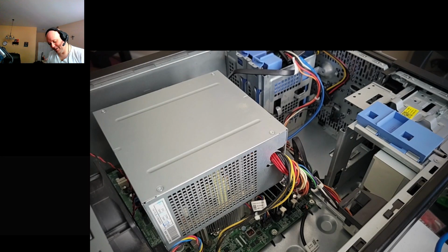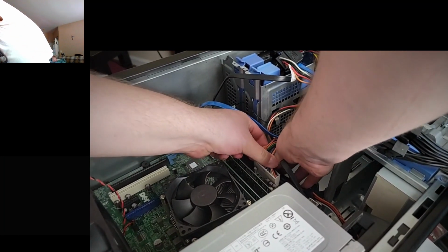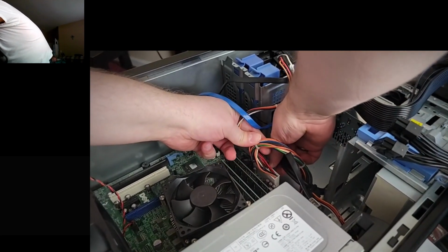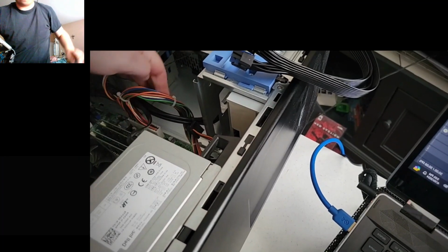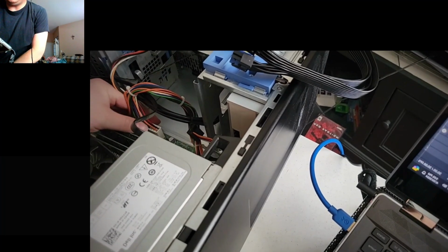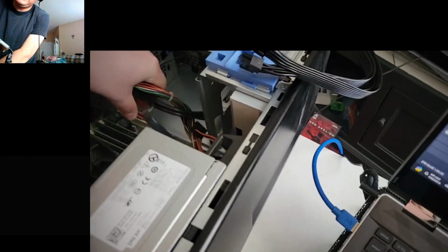It's easier to work with, I think. All right, this looks like it might be different, so we'll see. This is an older computer, and this is a newer power supply. Come on, bud. Oh, is it this way? I bet it's this way. Yeah. I think I was pushing the clip the wrong way. Yes, I was.